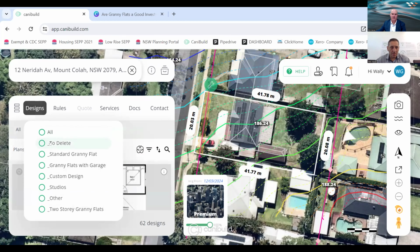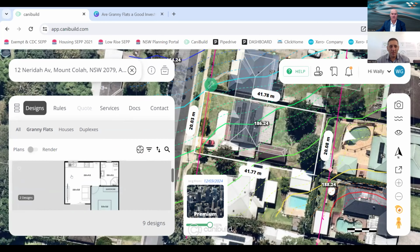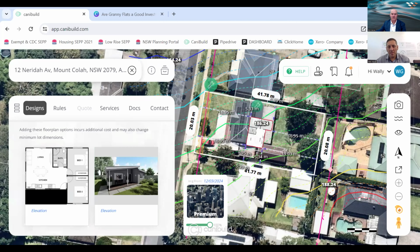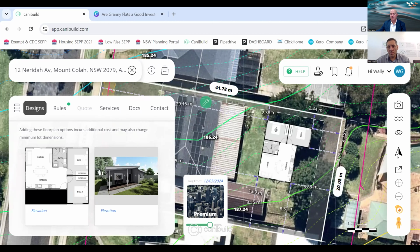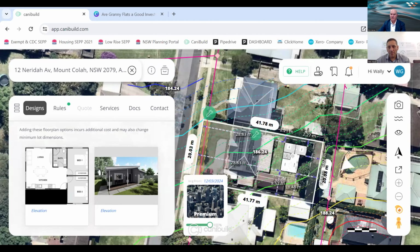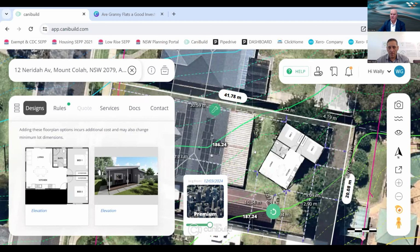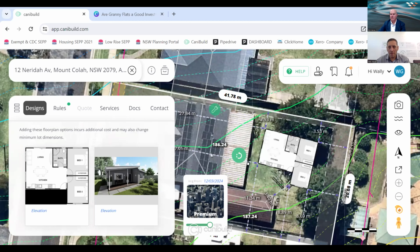What we do here is we just insert a granny flat. We've uploaded a template of granny flats. They're all quite different, different sizes and whatnot. We use these purely for the purposes of scale more than anything else, just to see what a 60 square meter granny flat looks like in size compared to the property itself. And you don't have to choose an L shape. This is purely for the purpose of this exercise. If I was to plonk this on here, let's just assume for now we'll do it this way.